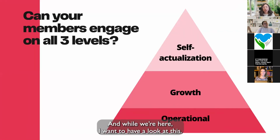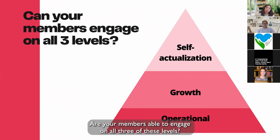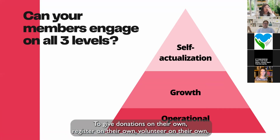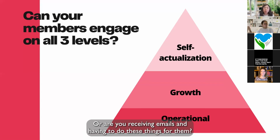Now over here, I want you to have a look at this. You can mention in the chat or just reflect or take a note for yourself. Are your members able to engage on all three of these levels? Are your members able to renew on their own, to give donations on their own, register on their own, volunteer on their own? Are they able to change their password on their own? Or are you receiving emails and having to do these things for them?